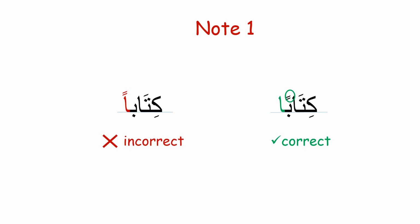Let's take a look at the same word, كتابا, written in two different ways. As you can see, the correct option has a double fatha written on top of the letter ba. So, whenever you write a word with Tanween Al-Fath, make sure that the double fatha is on top of the letter preceding the alif. It's crucial. Let's now move on to our second note.